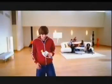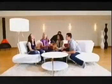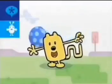Bop It. Bop It. The action reaction game where you have to keep up with every call out. Shout it. Yeah. Shout it. Too fast for you. You're out. Go solo or bring your crew and bop it. Come on, bop it. Wow, wow. Let's all play right now.